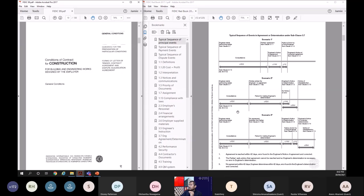Scenario two is where parties don't agree. The engineer first tries to consult both parties and give his judgment, his decision. Parties don't agree. So what will happen is parties will advise the engineer that they don't agree with the engineer's decision. Then the engineer has another 42 days to give his determination, because in the first instance, he tried to consult both parties and try to come to an agreement.